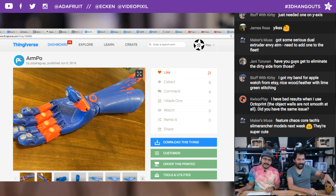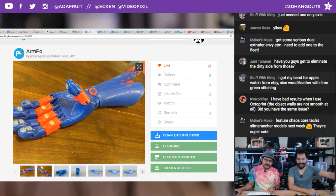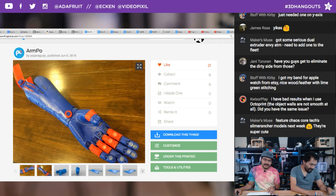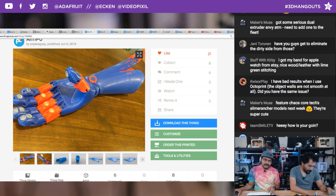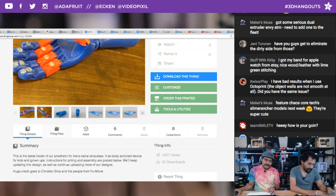All right, back to this. This is cool. I just saw this real quick. This is a cool arm. I think it's Ninjaflex. If not, it's a cool looking design. It's always good to see robot hands. I guess you can call them robot hands. Good stuff.